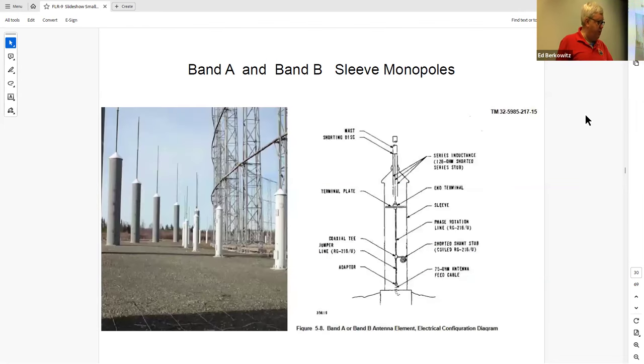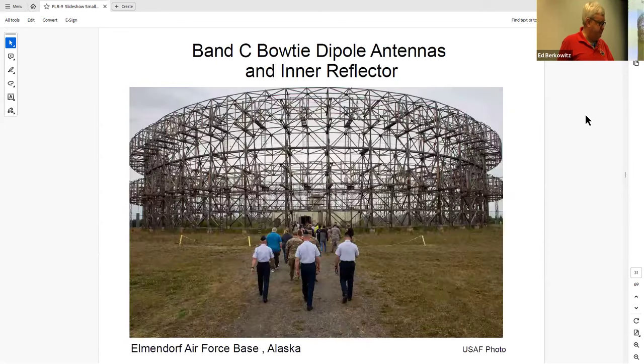There's a close-up view and a schematic view of how those are designed. The grounded sleeve, the central conductor going up to the radiating element, and you've got the matching network in there that's providing the impedance matching to the 75-ohm coaxial cable. There's the C band, 300-foot diameter, 70 feet tall. It's basically the width of a football field. Again, this thing is all on massive proportions.